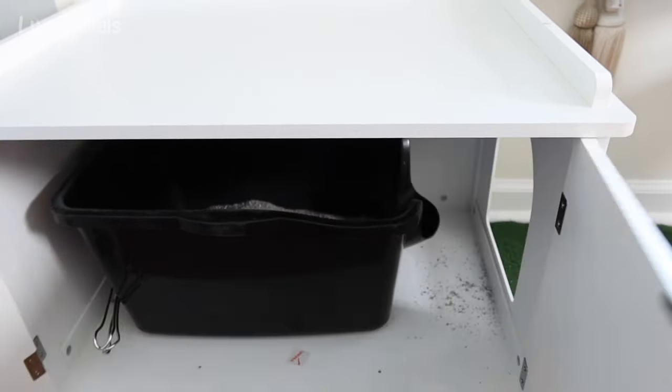So I have it on this side, and I have this green grass mat in front of it. So with the other one, I could easily slide this green grass mat underneath it and slide it out. But with this one, I could slide it underneath, and then this one actually sits on top of the grass mat. So it actually helps to hold the grass mat in place, which is really nice.